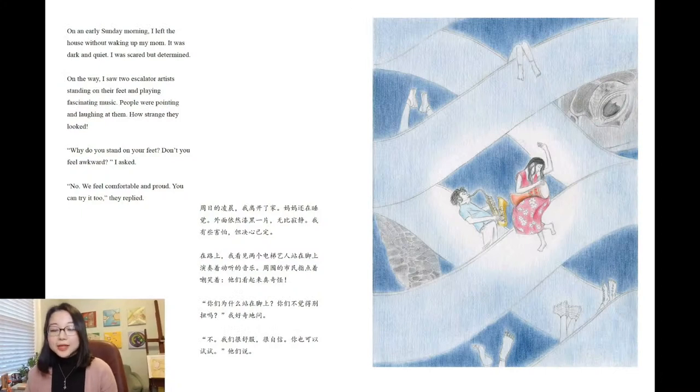On early Sunday morning, I left the house without waking up my mom. It was dark and quiet. I was scared, but determined. On the way, I saw two escalator artists standing on their feet and playing fascinating music. People were pointing and laughing at them. How strange they looked. Why do you stand on your feet? Don't you feel awkward? I asked. No, we feel comfortable and proud. You can try it too, they replied.